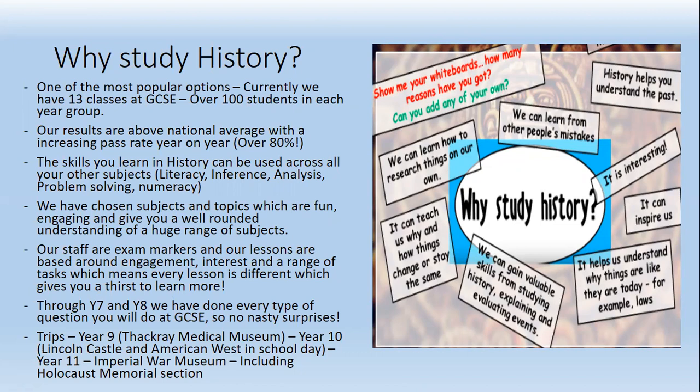Now, this is another big positive for the GCSE. Throughout years 7 and 8, we've done every type of question that you would do at GCSE. So there's no nasty surprises. The explain questions and the how far do you agree questions make up the biggest bulk of the GCSE. So you know the skills already. It's just a case of making sure that in years 9, 10, and 11, we build those skills up to make sure that you are a well-rounded historian ready for those big exams in year 11.